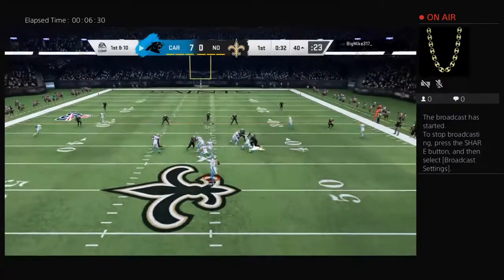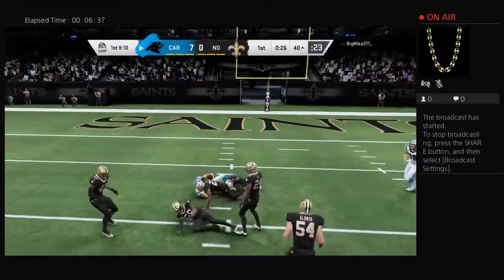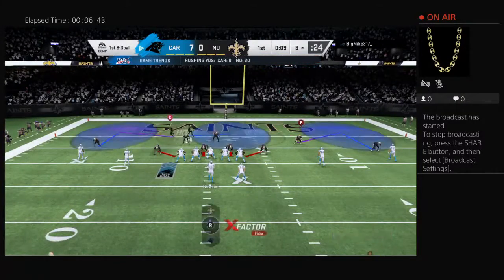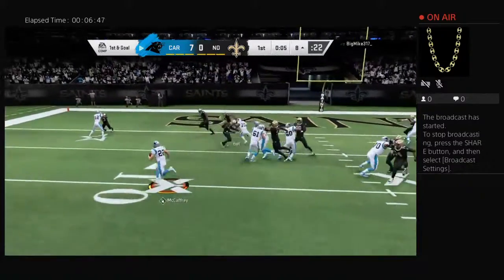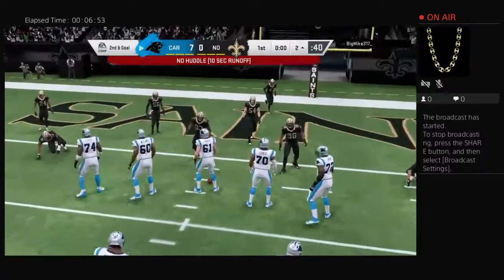Now following the interception, here's Newton. And that's caught. It's Hogan. And he's brought down, but not before he reaches the 8-yard line. Give him 32 on the play. The chain gang hustling to catch up. Here's first and goal from just inside the 10. And he's able to get it down to the 2-yard line.